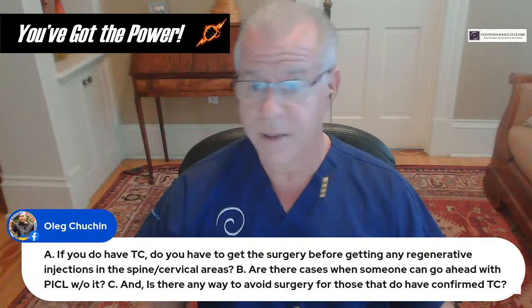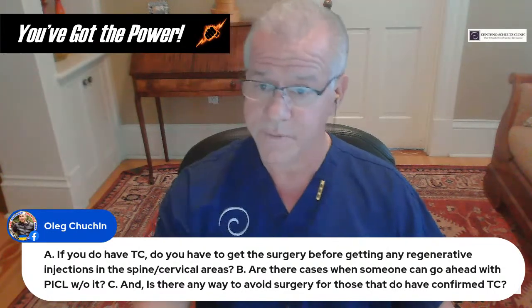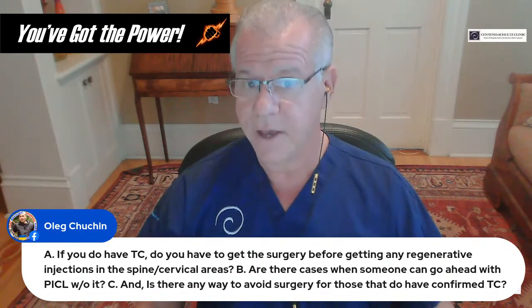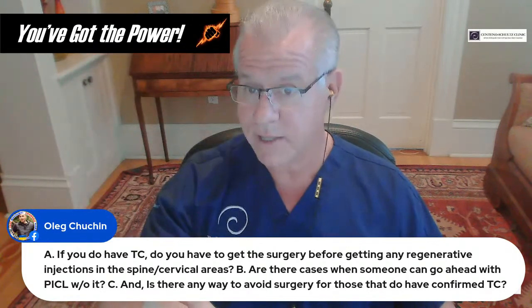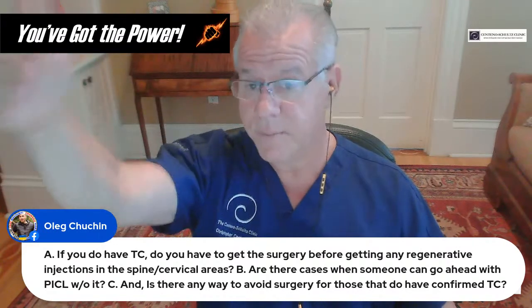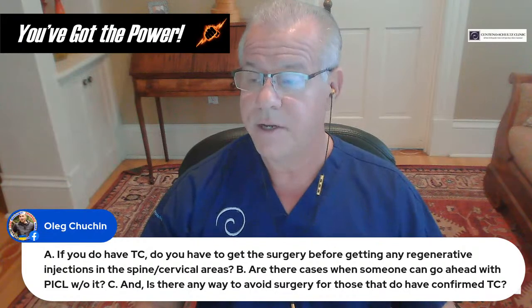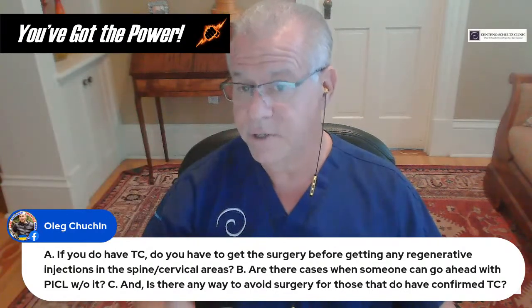And no, I don't recommend a tethered cord surgery before something like this, right? Because that's more invasive than what we're talking about. So we keep patients safe at all times by doing the least invasive thing that's the most likely to work. We don't jump over and have something much more invasive like a tethered cord release to see if that helps before something less invasive has been tried.